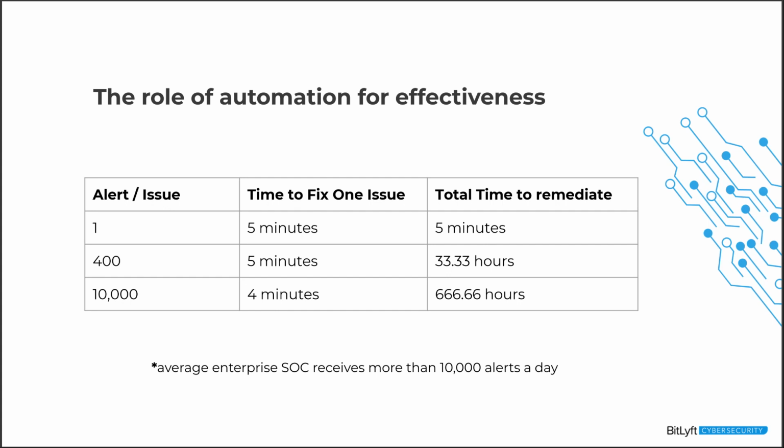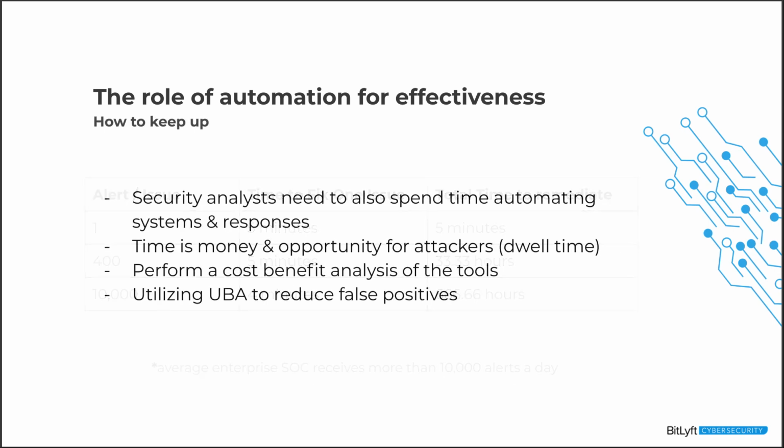So the whole goal is that if you are developing or you have put together a SOC team, they have a lot of data coming at them. And so time, speed, and efficiency are all important in their role. Now, the role of automation, and why I'm a big believer that you need automation inside of that security team, is simply because they're spending time on a lot of things. They've got project load. They need to be able to automate the systems and the responses.